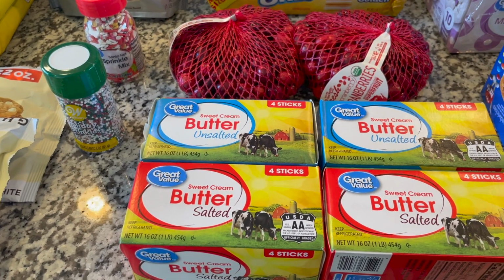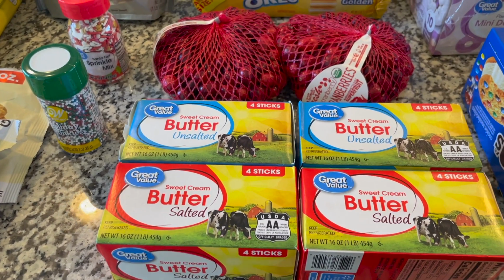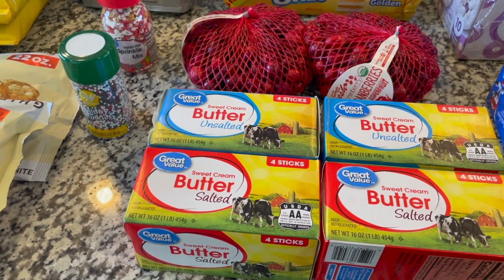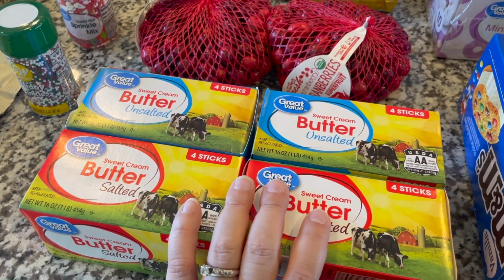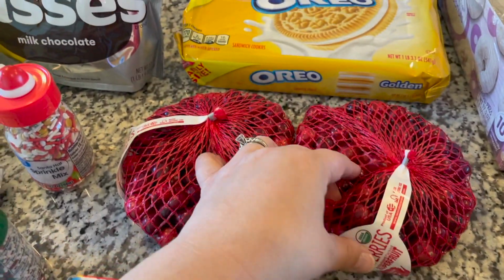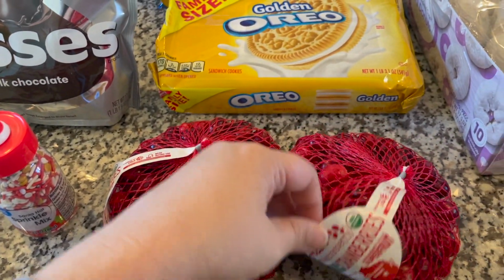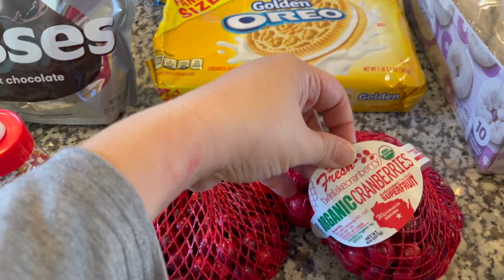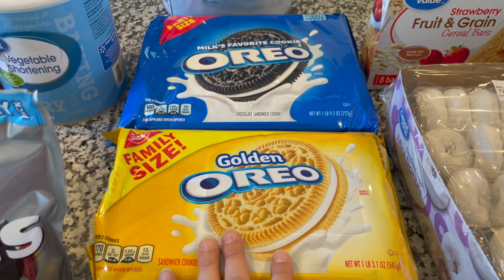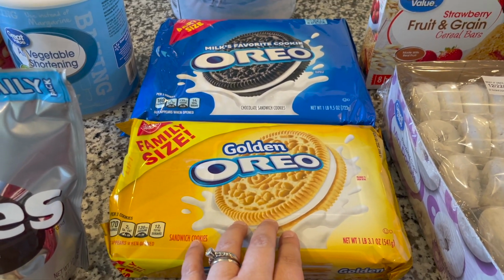Obviously, the oats were mis-sectioned, but what are you going to do? There's only so much counter space. But let's get into all the things I got for the baking. 4 packages of butter, 2 unsalted, 2 salted. 2 bags of cranberries. These are organic. These were the only ones in the store.